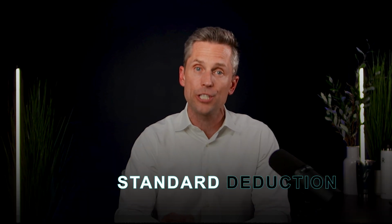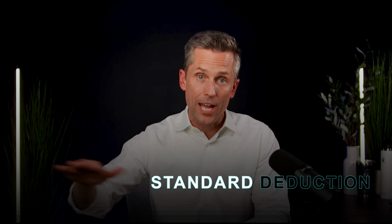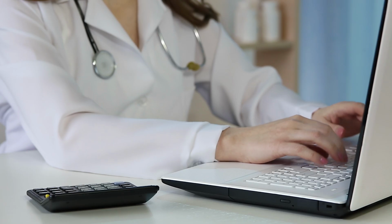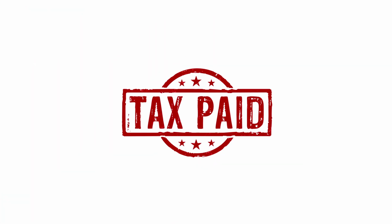Now, to simplify the tax code, the government came up with something called a standard deduction. This is a flat amount that automatically reduces the income for everyone, homeowners, renters, whoever. That means that they do not pay taxes on that amount of money. This amount changes year over year, and in 2024, it was $14,600 for singles and $29,200 for married couples. Your write-offs must exceed the standard deduction limits in order for you to pay less in income tax. Now, deductions can include medical expenses, charitable contributions, mortgage interest, property taxes, and state income tax.